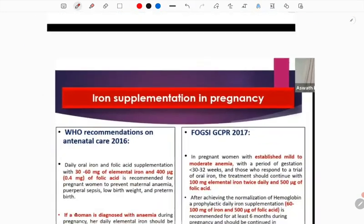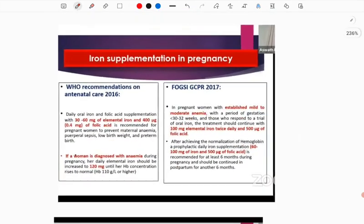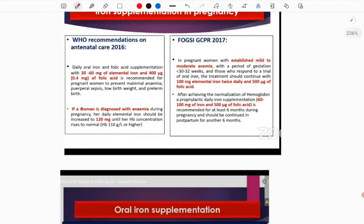Preferably, iron supplementation in pregnancy. WHO recommends daily iron and folic acid supplementation: 30 to 60 mg of elemental iron and 400 microgram of folic acid for pregnant women to prevent maternal anemia, puerperal sepsis, low birth weight and preterm birth. If a woman is diagnosed with anemia during pregnancy, her daily iron should be 120 mg until her hemoglobin is normal, like 11 gram per deciliter or higher.